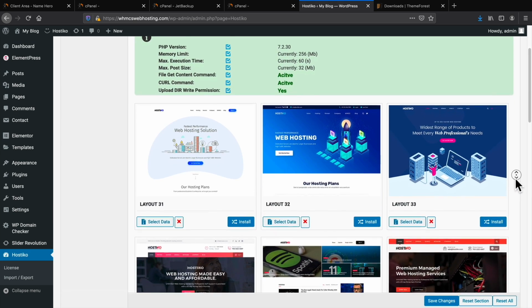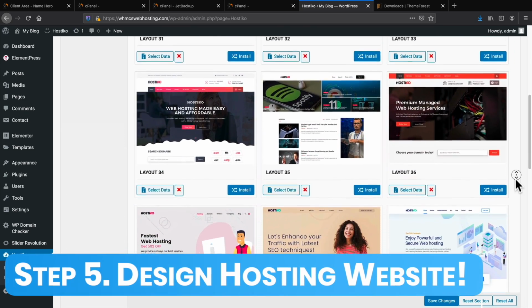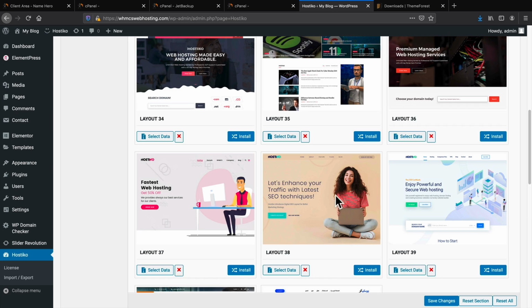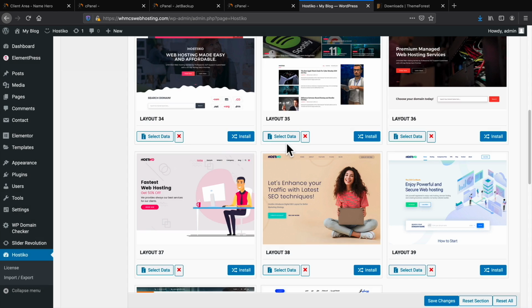So here I'll just go ahead and grab any template. Now remember, you can install any template that you want. At this point, it's basically your website, and you can use any template and then adjust it to fit your needs or criteria. I think this right here is a new one. You guys want to check that one out. It's definitely a new one. But I'll just keep it simple. I'll click on this one and click on install and click on OK.